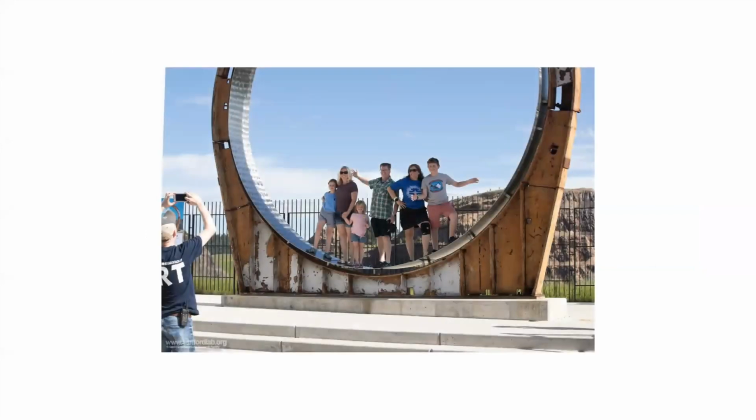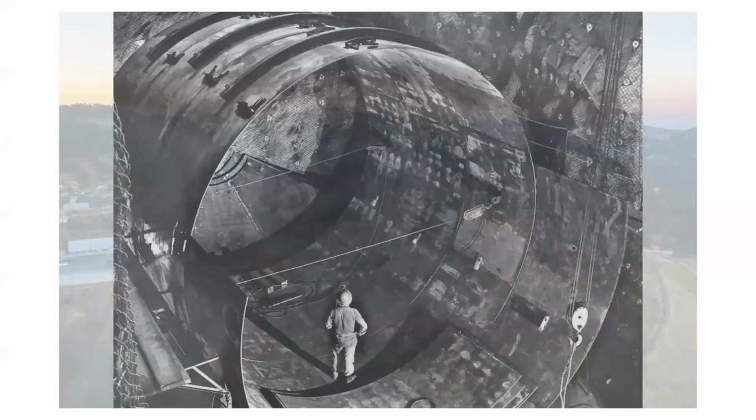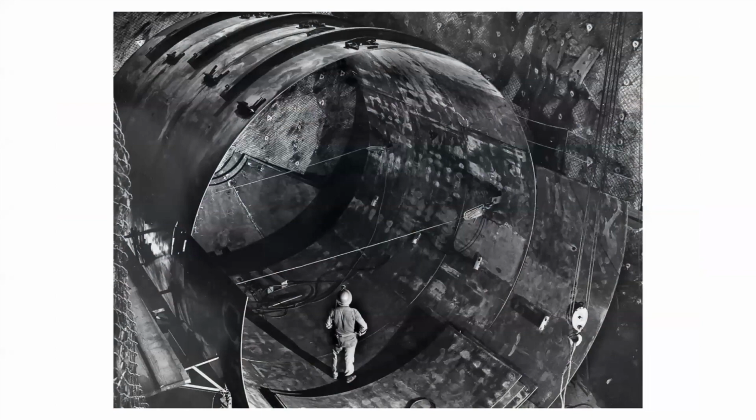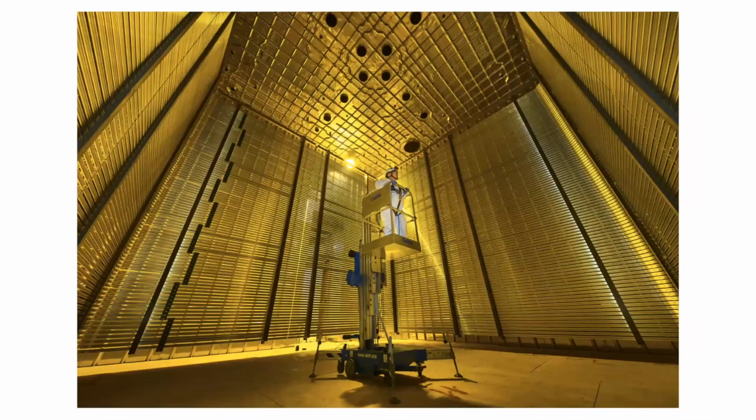Neutrino Day is a free, family-friendly science festival organized by Sanford Underground Research Facility, or SURF. So what is SURF and what do they do? Well, SURF is located in Lead, South Dakota, where since the 1960s, world-class science and research has taken place underground at the site of an old mine. Underground science is key to unlocking mysteries of the universe. SURF's Visitor Center teaches science and history to K-12 audiences and hosts annual events open to the public, including Neutrino Day.